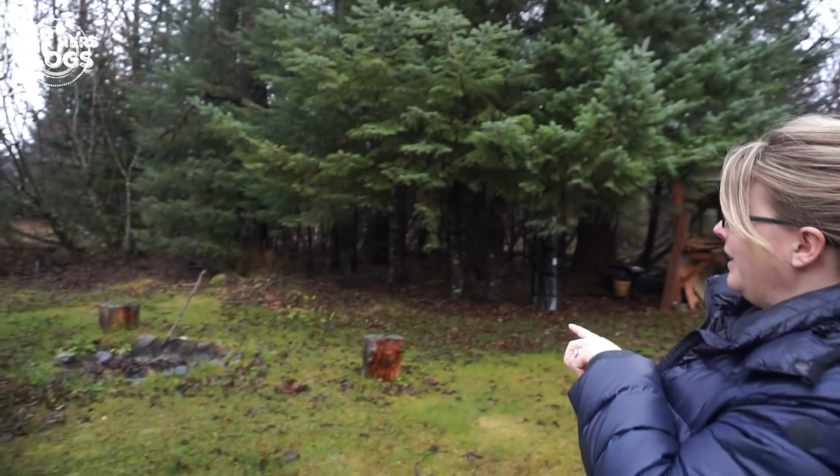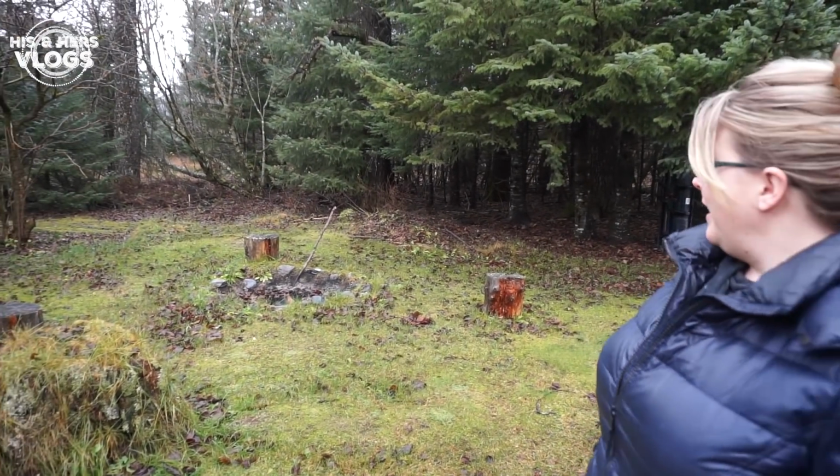Over here, we've spent a lot of great evenings with friends who visited. This is our little fire pit area, bonfire pit.